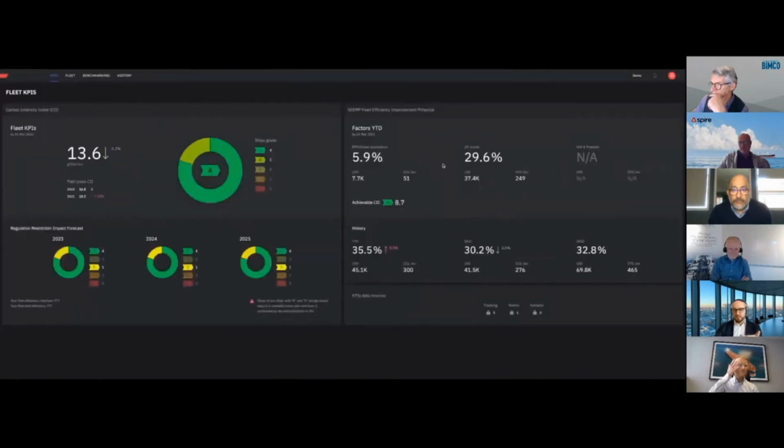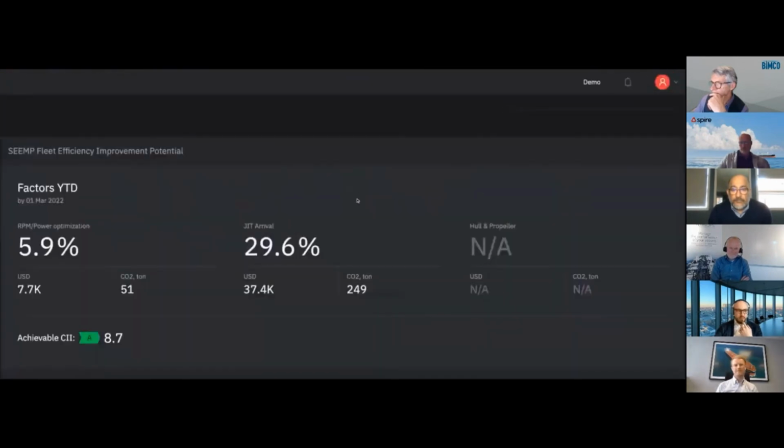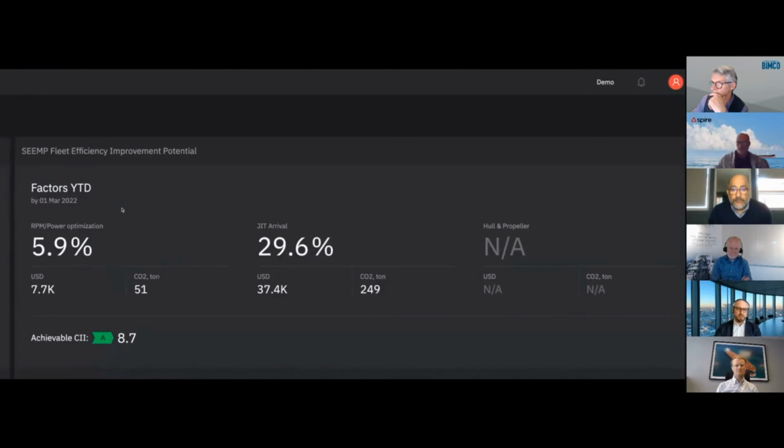And after that, we provide the insights for the ship energy efficiency management plan. So here within our analytics that have been done automatically, we first of all can see that the navigation voyage optimization part might bring you the potential of 6% of savings. The management of the ETA and just-in-time arrival coordination with the port authorities or port agents might bring you up to 30% of the efficiency.